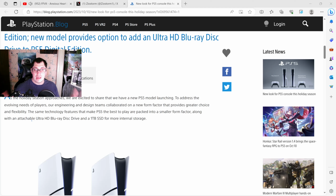Tom Henderson again was right. He got it right again. And people want to just keep saying, oh, he says a bunch of stuff, he says stuff in the past, but he's getting it right. So this is it. This is your detachable disc drive PS5.